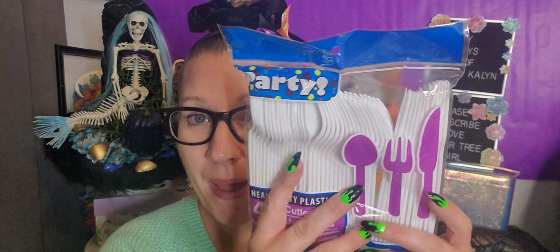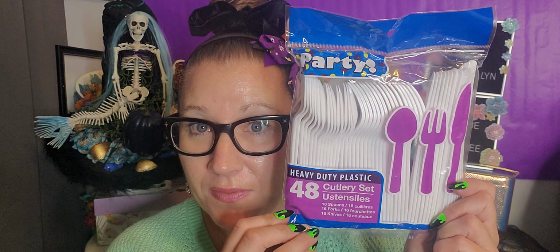I did get a package of silverware from the Dollar Tree as well. This is the heavy duty plastic, and it's the 48 piece cutlery set. So there are 16 spoons, 16 forks, and 16 knives in there. So yeah, this will give him roughly almost a week off of doing dishes. Probably not the silverware, but with the plates and the cups.